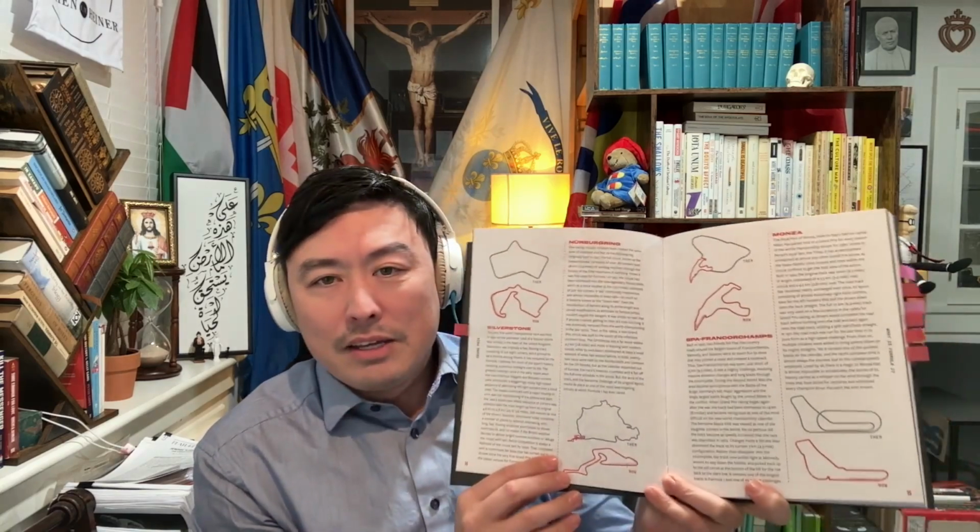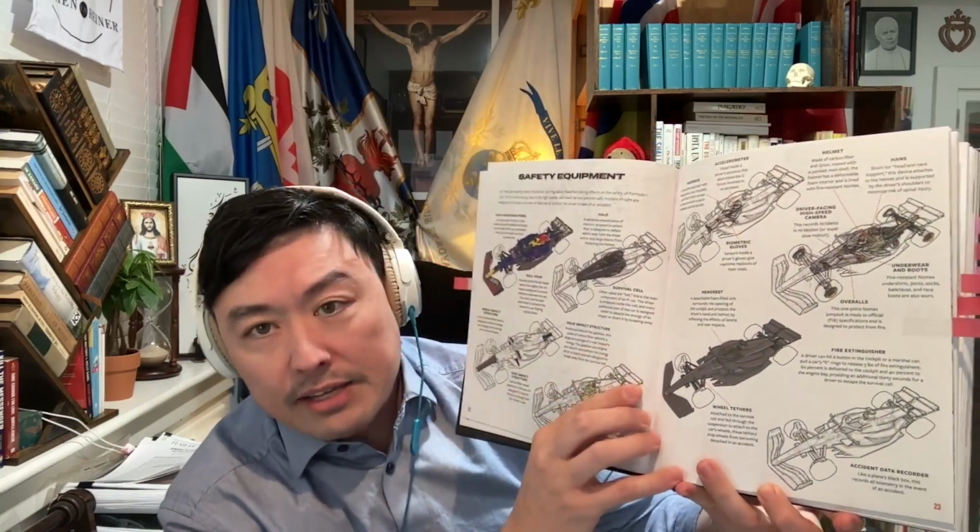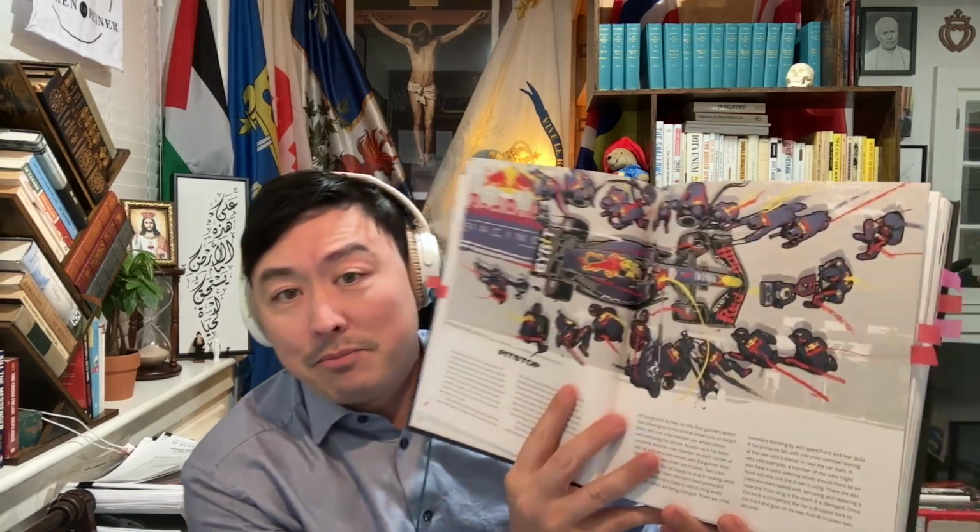But these sorts of visual representations, not just for the tracks, but just to educate you about different things. So, for example, a comprehensive look at the car and all the different aspects of it, walking you through this is what this does, this is what that does. So helpful in that sense. And then just some fun, beautiful ones.